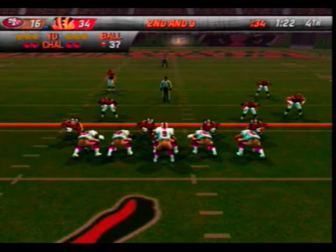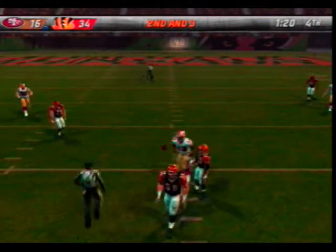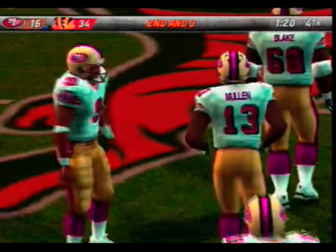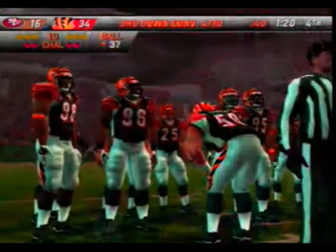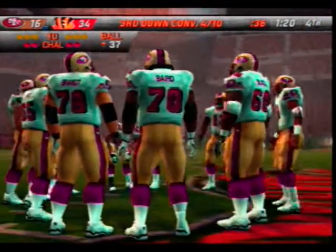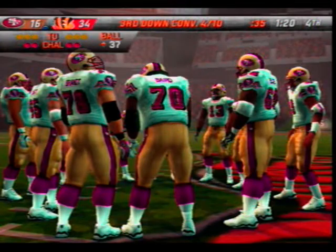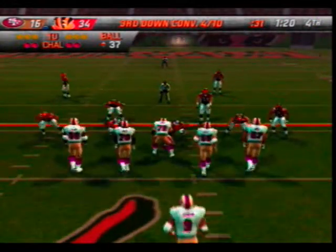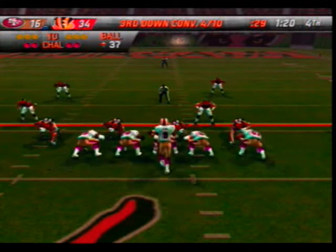What's that screen? They'll bring the blitz. Gets rid of it. Ooh, nearly picked off. And they have to go to the air because they need big plays fast. That's right. You have to have composure in these situations. Find your receivers who can pick up yardage after the catch. But most importantly, you have to keep the chains moving. Ball on the 37-yard line.